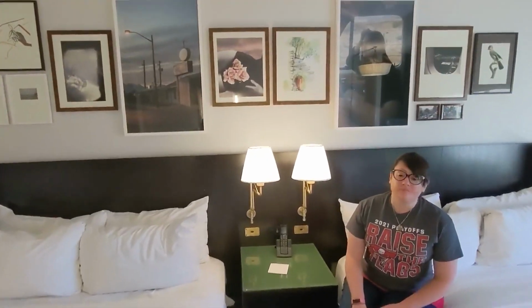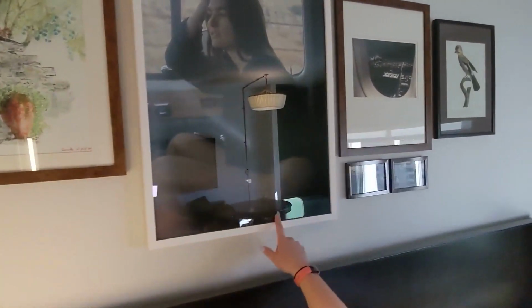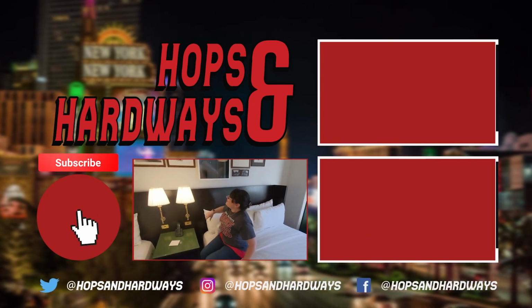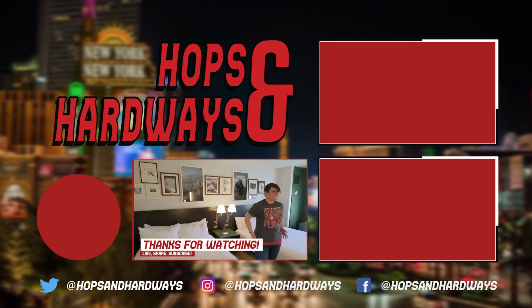Look at this risque photo above you. You can see her butt. She is not wearing pants. I don't know if I'm getting a good shot of that or not. Probably not. This is her butt area. Yeah, there's a lot of glare. You have to rent the room to see it in full detail. Oh, but teaser. Just know it exists. Teaser, there's a butt there.